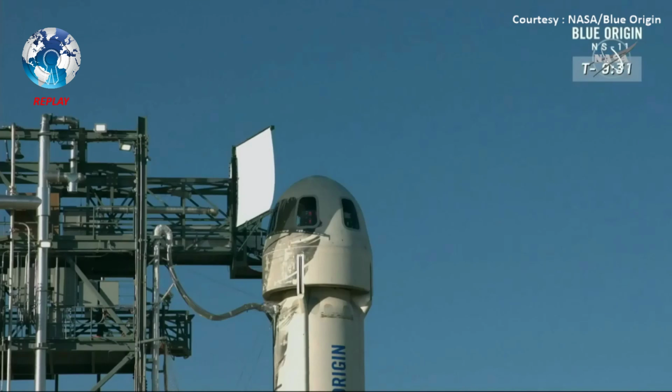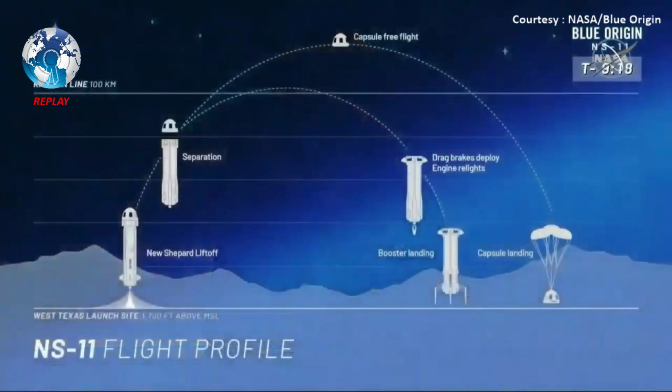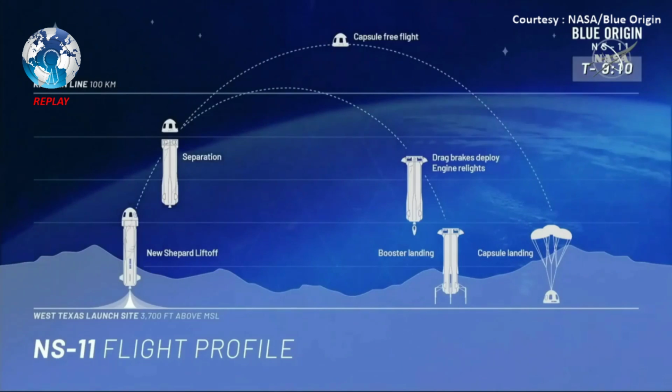We are live here in West Texas, waiting for New Shepard's 11th mission to space in this test program. Why don't we get into the profile of today's test? It is what we call a nominal flight profile. It's what you and I are going to be flying when we go into space later this year. It means that the capsule and the booster are going to lift off together.